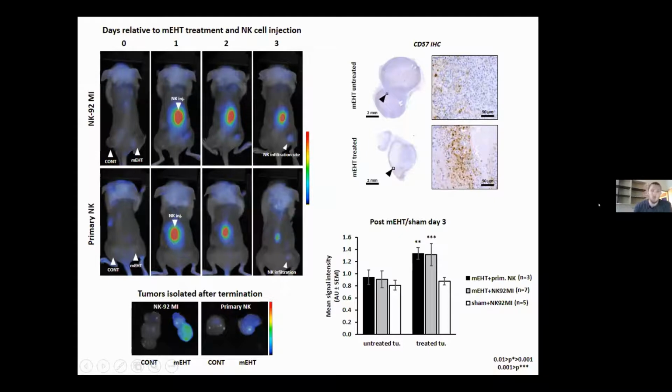So we made the xenograft model, and it was the 4-day protocol. At day 0, we applied the electro-hyperthermia, and on day 1, we injected the NK cells, both the NK cell line and the primary. After that, we monitored the increase or the trafficking of the NK cells. Since they are labeled fluorescently, we could see if they go to the electro-hyperthermia treated side tumor.